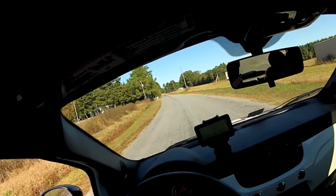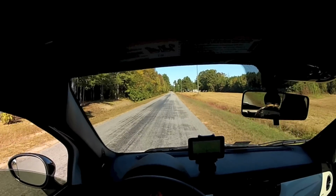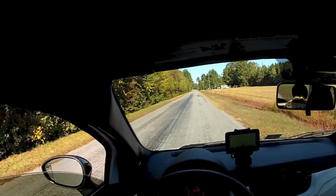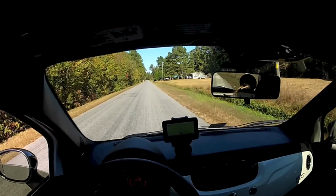The turning radius is pretty good. Everybody likes to complain about it. I really don't think it's that bad. The seating position is not the best, but it's not the worst I've seen.